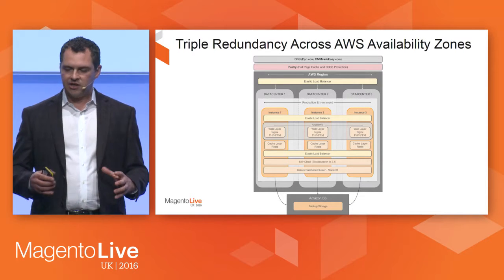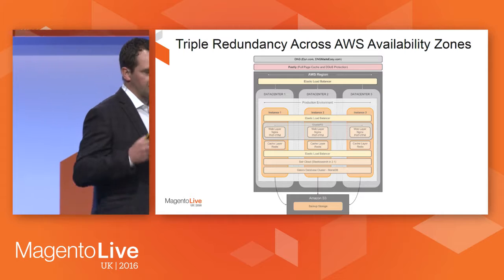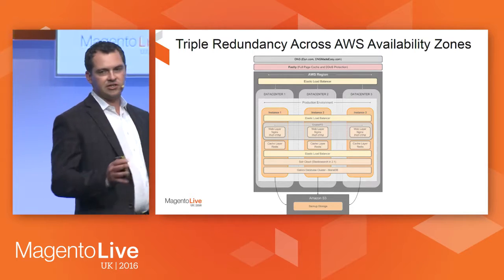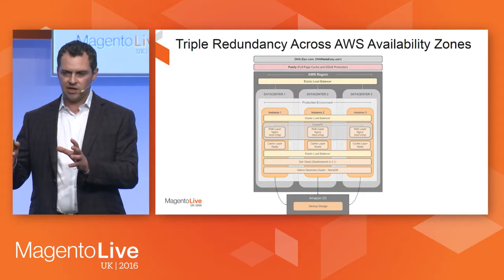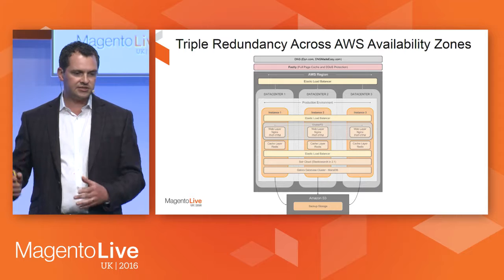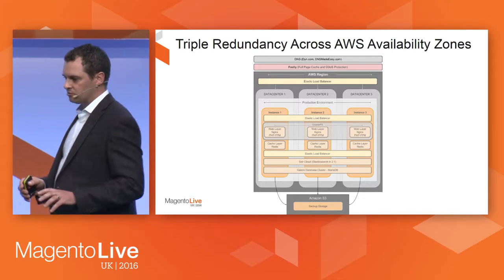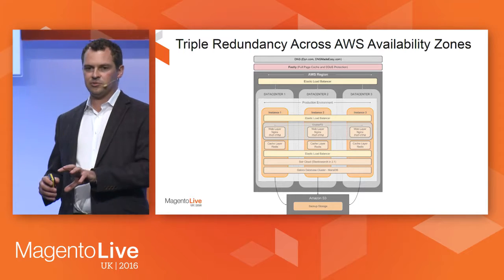So when we look at the underlying architecture of how we deploy Magento in the cloud, we have this triple redundant infrastructure. We deploy on three separate, completely redundant instances. But we don't just deploy on three servers in the same data center. We deploy on three separate servers in three separate availability zones.